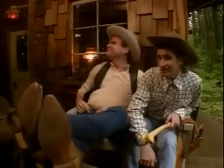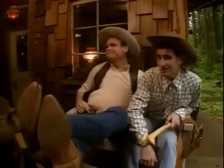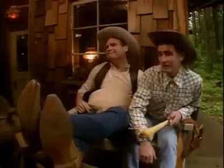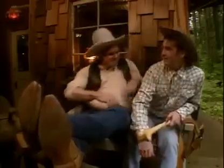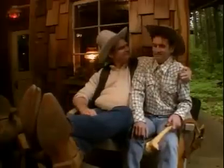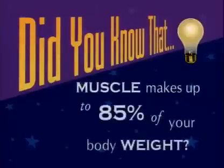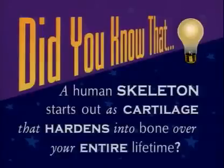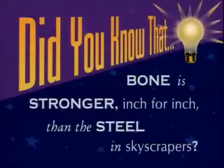Actually, there really is no such thing as big bone. Most human skeletons of similar height have bones which are pretty much the same size. So my bones are about the same size as his. But guys like Hoss, well, y'all know how sensitive they can be. Yep. Big bone. That's what I am. Did you know that? Muscle makes up 85% of your body weight. A human skeleton starts out as cartilage that hardens into bones over your entire lifetime. Bone is stronger inch for inch than the steel in skyscrapers. Now you know.